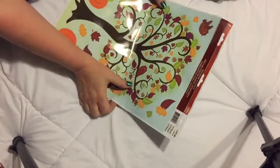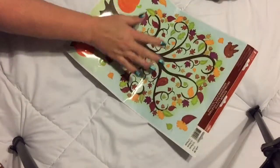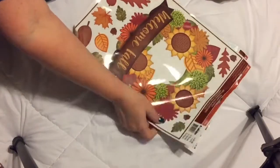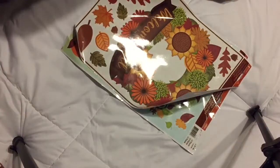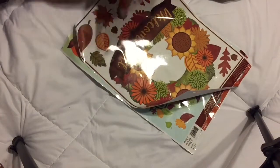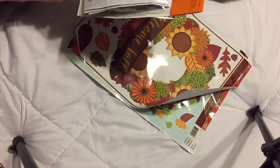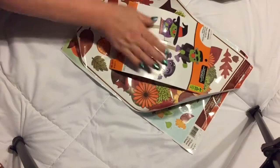This one has a bunch of fall stuff in it, I can see. A little fall window cling. And I believe this is another window cling. These are a little bit bent, but that still works. And this is felt witch Frank and a little Dracula.